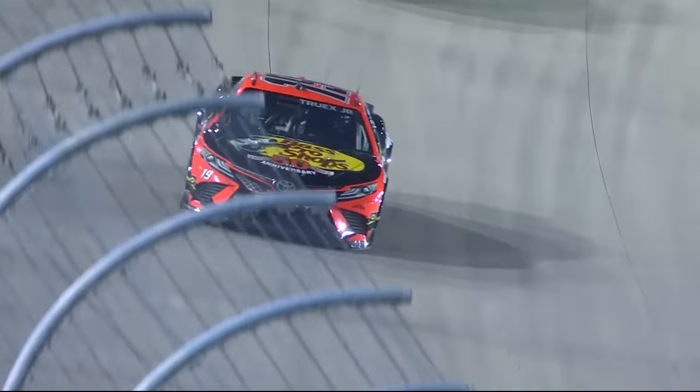The 6 is slow on the track. Can he get it going? 3 car lengths separating the top 2. Brad Keselowski, a tire rub, an issue on the right side. You see the black marks behind him. Slow on the racetrack as the field comes up behind him. 2 to go.